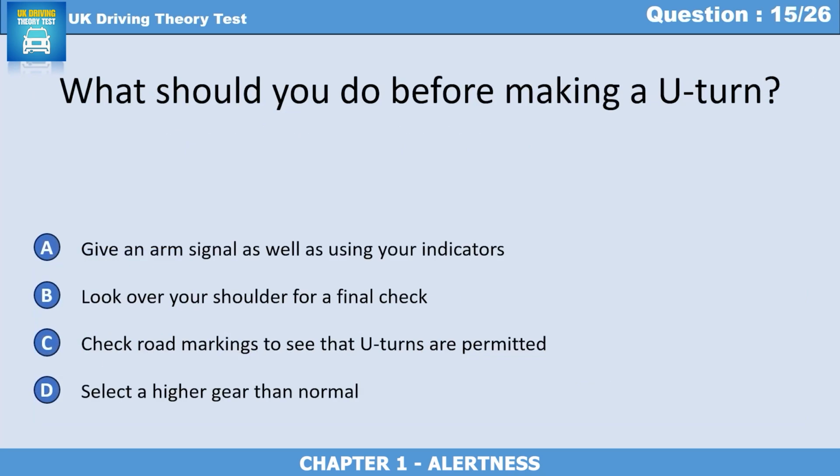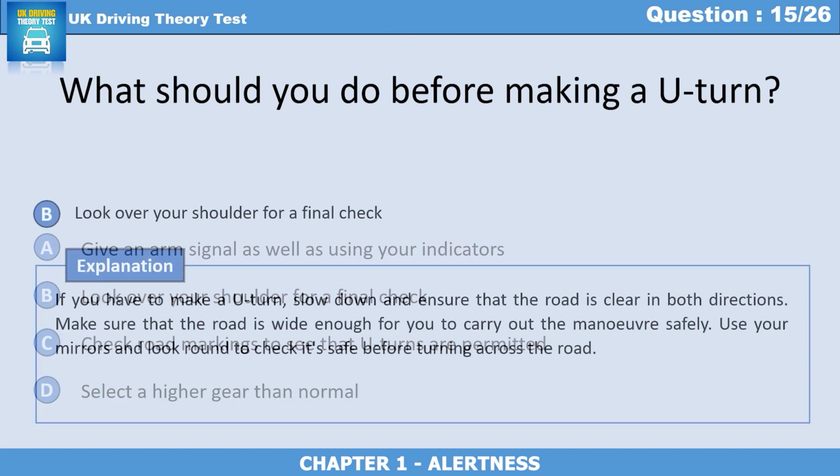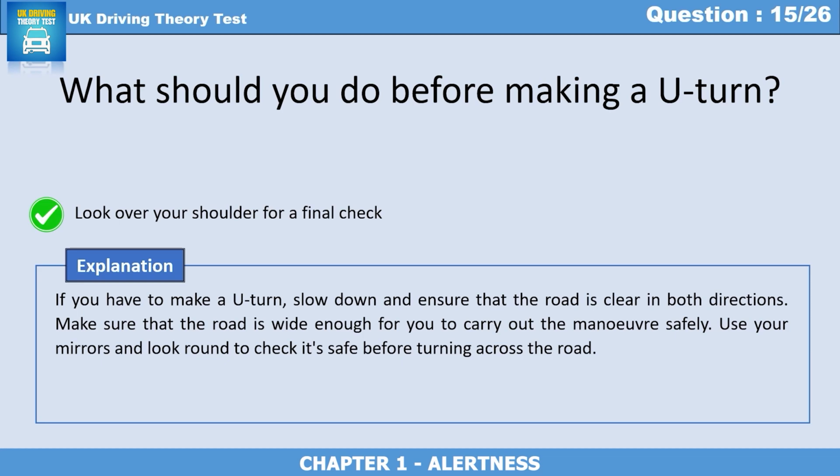Question 15. What should you do before making a U-turn? B. Look over your shoulder for a final check. Explanation. If you have to make a U-turn, slow down and ensure that the road is clear in both directions. Make sure that the road is wide enough for you to carry out the maneuver safely. Use your mirrors and look round to check it's safe before turning across the road.